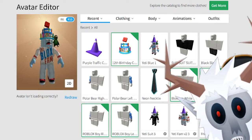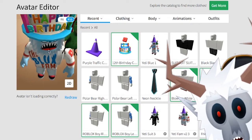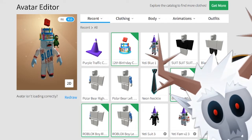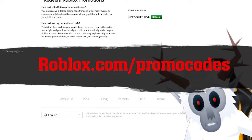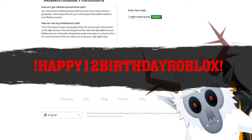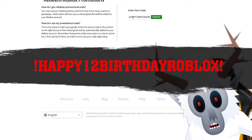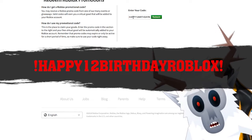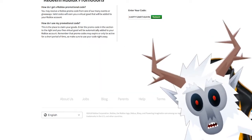All right, guys, like I said, it's free up until September 4th. Go ahead and redeem it. All you gotta do is go to roblox.com/promo codes and type exclamation point, Happy 12th birthday, Roblox, exclamation point, all one word, all together, click redeem and you should be able to get it.